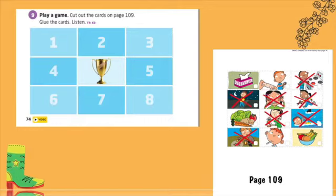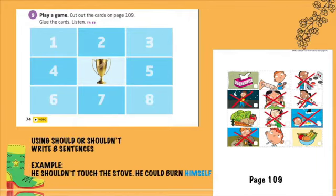Excellent, guys. Now we're going to check your answers, okay? But let me just remind you that we have to use should or shouldn't, okay? Because you have to write the sentences on your notebook, okay? For example, number one is, he shouldn't touch the stove, he could burn himself, okay? So, when we check the answers, guys, we're going to write the sentences, okay? This is the way that we have to write the sentences on your notebook. Remember to use should or shouldn't.